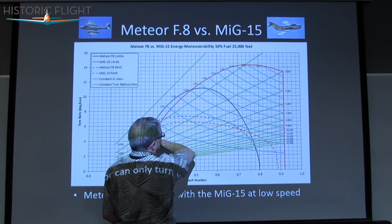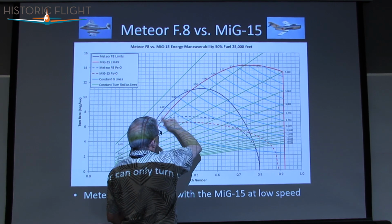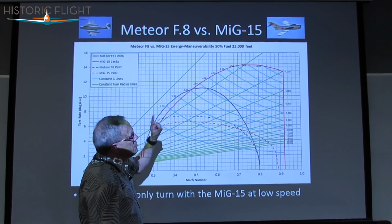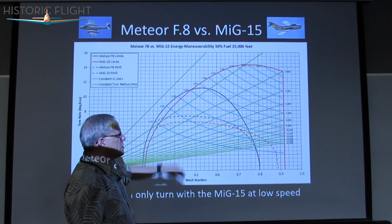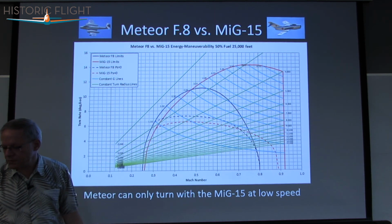In instantaneous performance, there's some advantage here, but you wouldn't want to fly here. Otherwise, the MiG has it. There were some MiGs actually shot down by Meteors where they could surprise them, but by and large, the Meteors suffered at the hands of the MiGs.